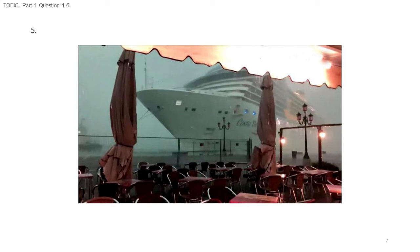Number 5. Look at the picture marked number 5 in your test book. A. Umbrellas have been unfolded above the tables. B. A cruise ship has stopped in the harbour. C. A set of patio furniture is being placed on a vessel. D. Street lamps circle an outdoor dining area.